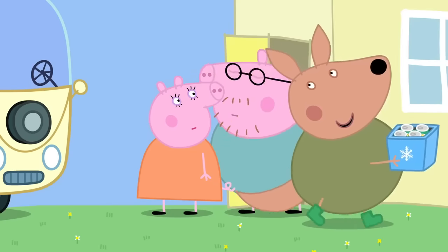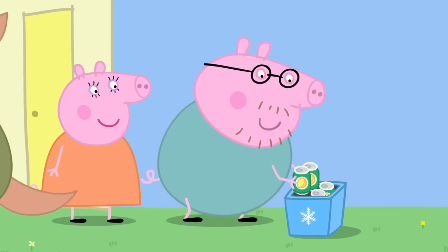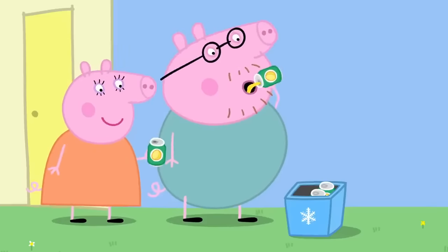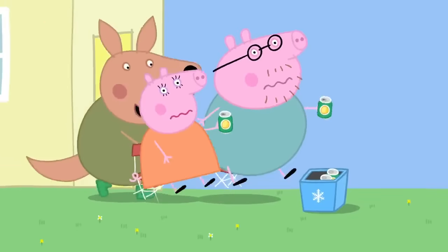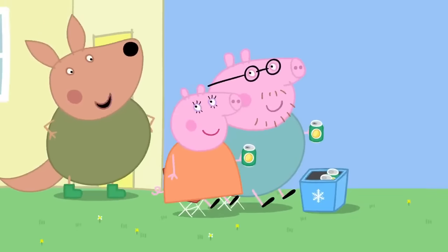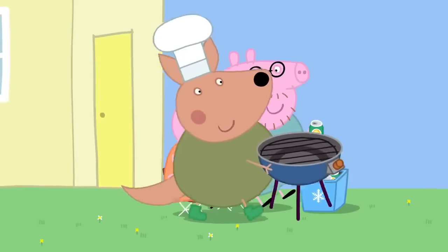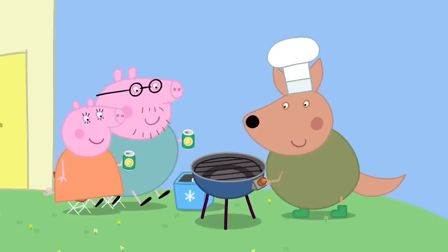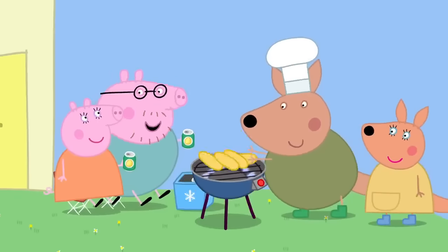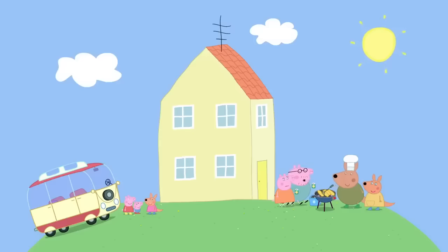It's thirsty work, this travelling around. Would you like a drink? Yes, please. Lemonade. My favourite. Mmm, that's lovely. Here, sit down. Are you hungry? I'm always hungry. No worries. We'll make lunch. Mr. Kangaroo is going to cook lunch on a barbecue. Corn on the cob, anyone? Yummy. We should do this at our house. Hang on. This is our house.